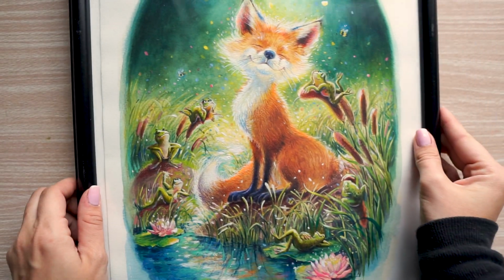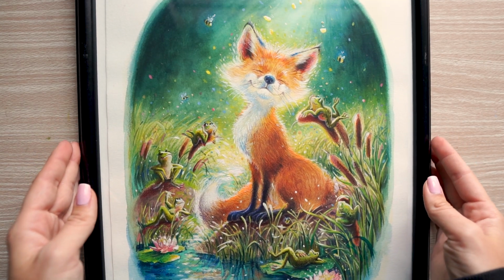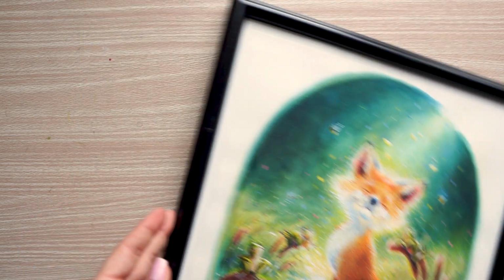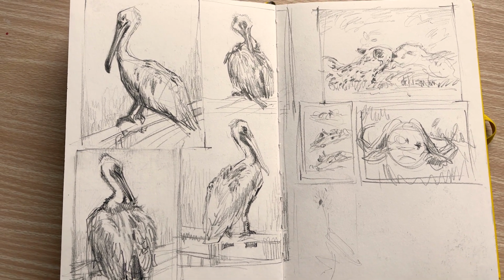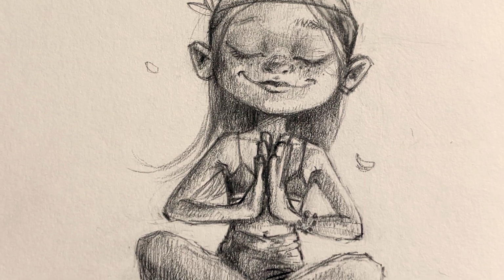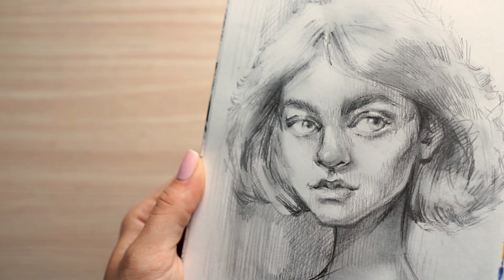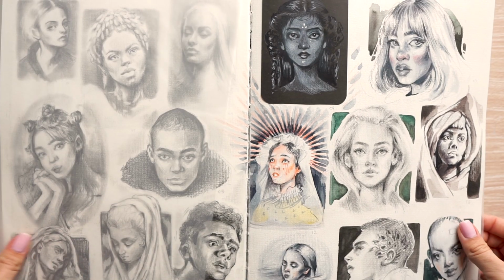If I didn't take the time to figure out the lighting in the fox during the thumbnails, I most likely would not have been able to implement it in the color stage. One of the reasons why I love doing little grayscale studies when getting into more complex pieces. Here are some more sketches which are being developed into finished paintings, and some more smaller graphite sketches, which at the time I set myself goals to make sure I improve.